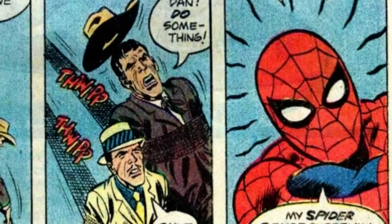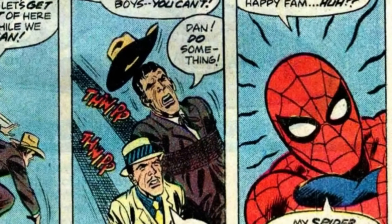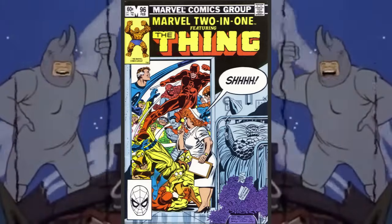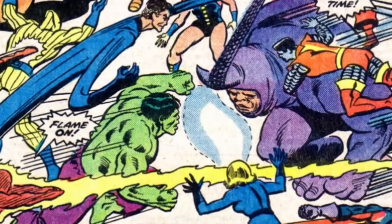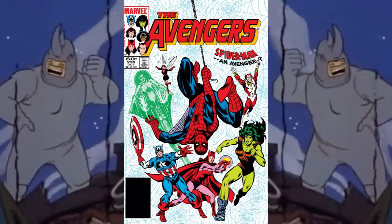So once again, it's a team up. You got Spider-Man, you got the Hulk. You have a Spider-Man villain and a Hulk villain. You got the Enforcers for Spider-Man, and you got the Rhino for the Hulk. Marvel Two-in-One featuring The Thing, number 96, is up next. Thing's in the hospital, and there's just a huge fight. There's a bunch of heroes outside and a bunch of villains outside. The Rhino is included in there. And oh, look, who is he fighting? He's fighting the Hulk.